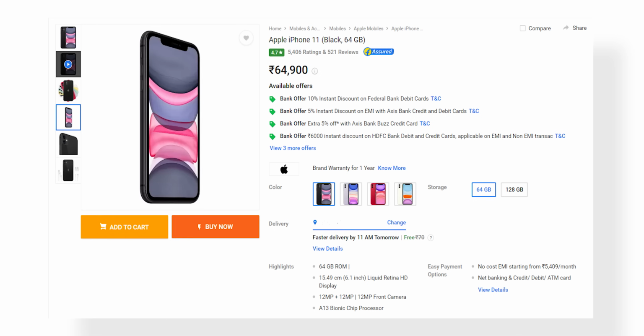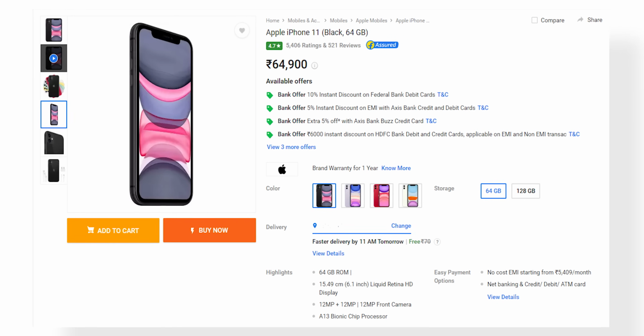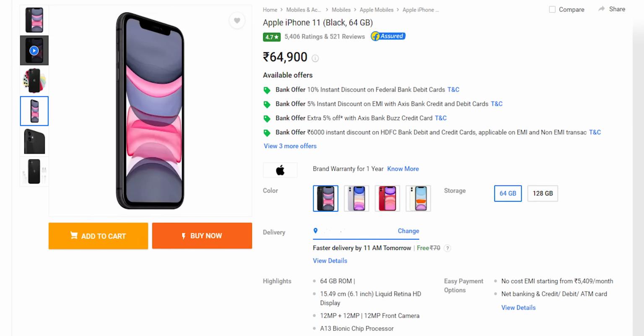As this is an iPhone, we have to start with pricing. 64,000 rupees is the original pricing, but you can get it for around 59,000 rupees with some card offer. Not just that, 59,000 rupees is a fantastic pricing, and that's why I bought the iPhone 11.